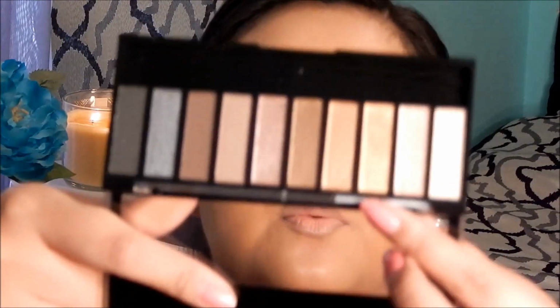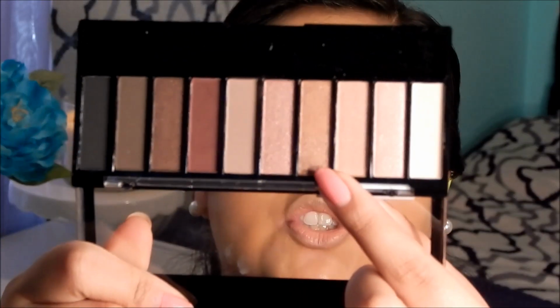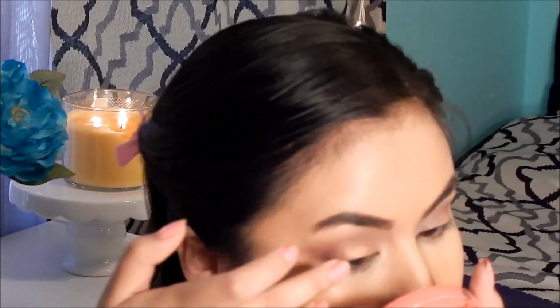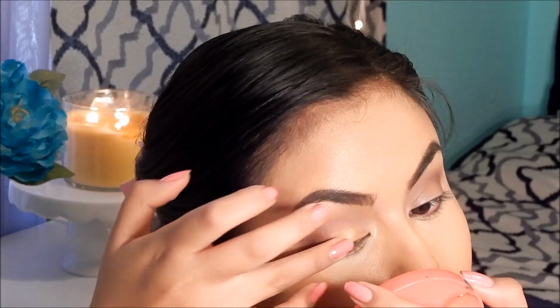So I'm going to go in with this gold shade first, with my finger, from the Bare Necessities palette. And then I'm going to go in with this more rose gold shade from the Nude Awakening palette, which is this one right here. I'm going to add the gold shade in first. Okay, yeah, it's very pretty. And I'm going to go in with the more coppery shade. Okay, that's very pretty.